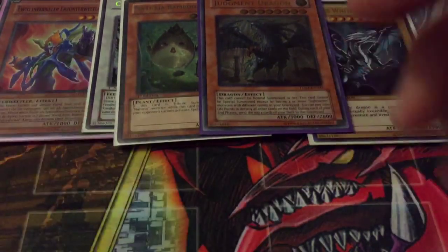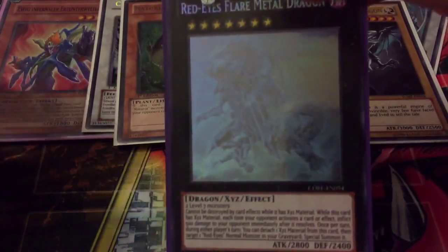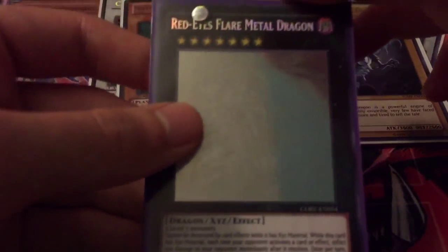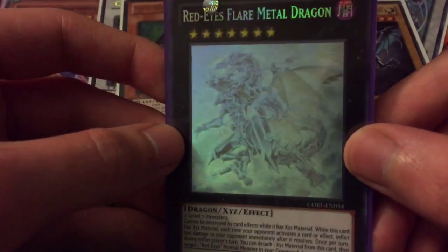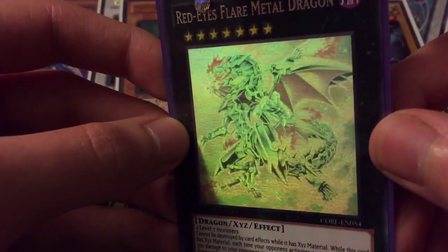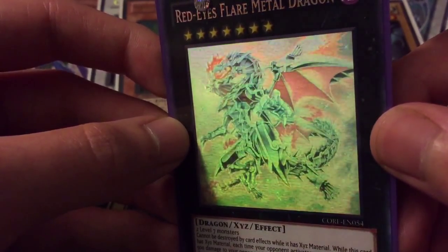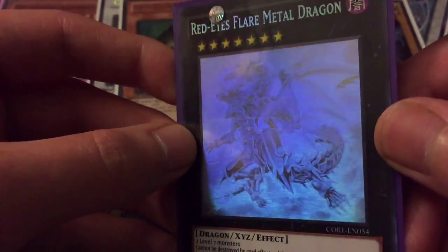So on to the honorable mentions. Let's go through these a little bit quicker. This is a brand new card, which is Red Eyes Flare Metal Dragon. But yeah, I just really think he looks awesome. Let me see if I can, yeah, there you go. If you focus him just right, you can see the red in his flames, and some wings kind of pop out. It looks pretty sweet.